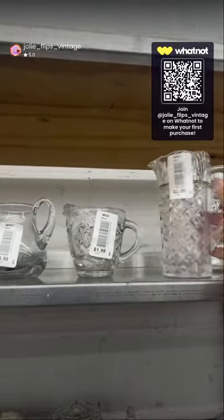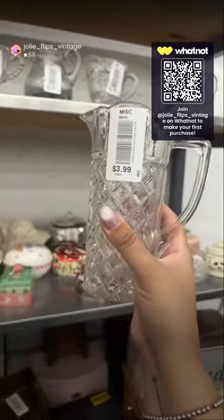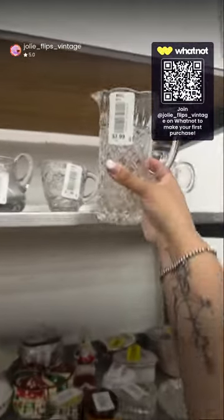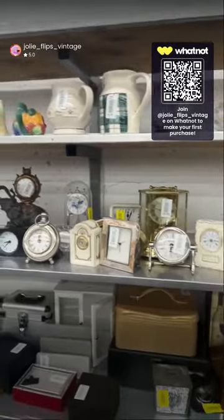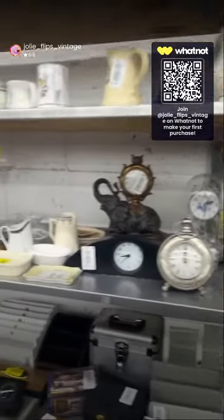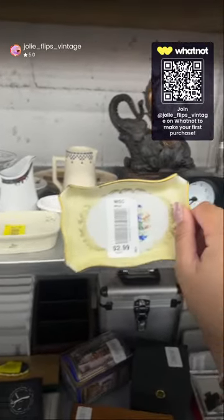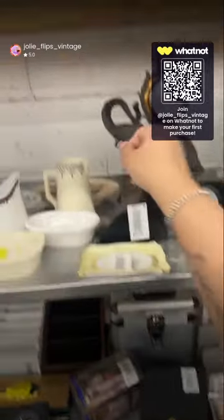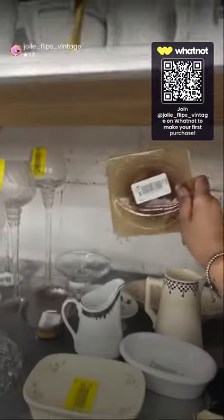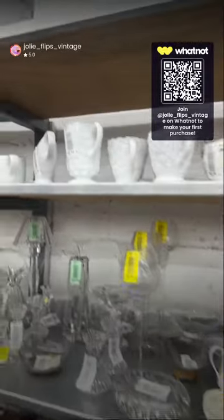Is this considered Waxford pattern? I'm just learning. This is pretty. For me, I stay away from the clears unless it's like Waterford, because Waterford's selling now, and if it's collectible Waterford. Made in France. Is that Fire and Light by chance? No. Oh, this is nice.